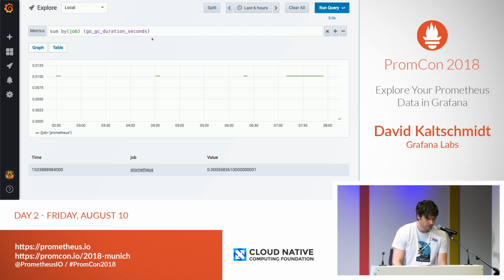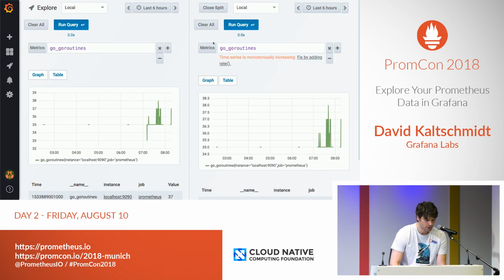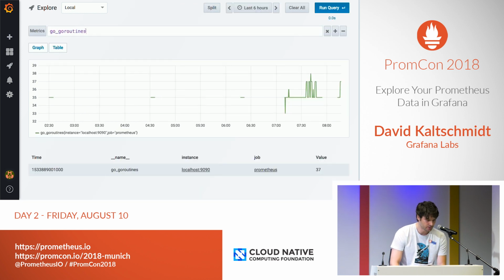Yeah. So let's find a query that is goroutines again. Just common across multiple Prometheus instances, because now there's another cool thing, which is the split view, which allows you to basically compare different instances. So for example, my local one doesn't really do much on the left, but the RobustPerception one does a lot. So this is good also to compare dev versus prod, for example, because it basically copies the query too.